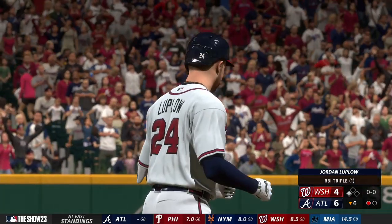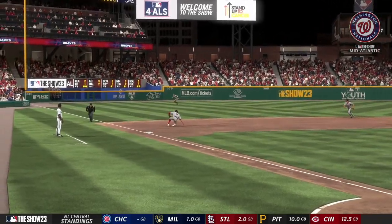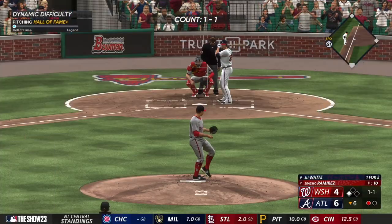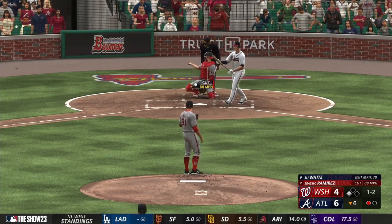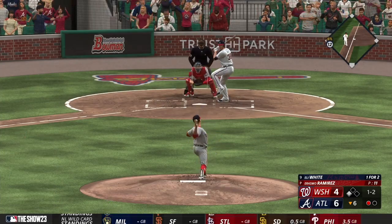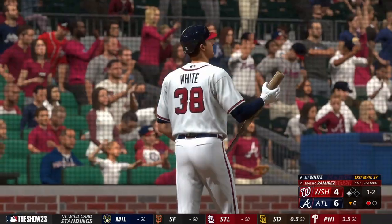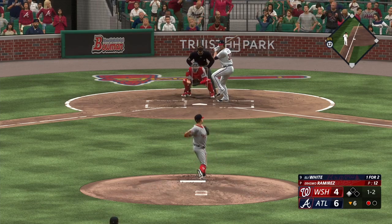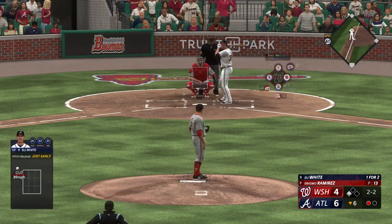Pretty tough for the infielders to do anything with that one. He pulled it hard into the outfield, and even when you keep it on the ground, it feels great when you hit a missile like that. And now here is Eli White. And there's a foul ball. Fights that one away. Still 1-2. Luplow stands at third with one gone in the inning. That misses. The count now 2-2.